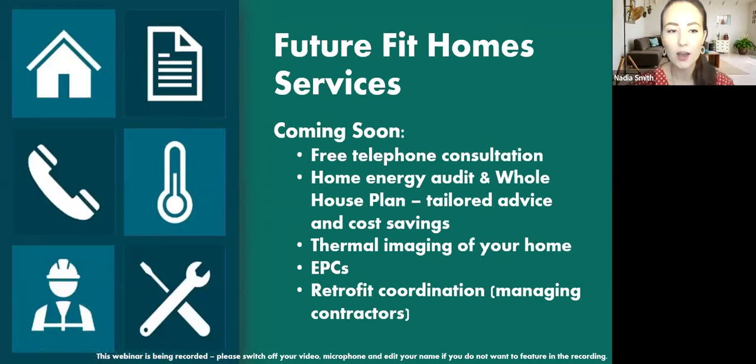So we have a number of services through the programme that you guys can access if you're in Southeast London. So that includes Lewisham, Greenwich, Bromley and Bexley Heath as well. If you're outside of Southeast London, I'll touch upon where you can find your local group and see if they're offering any services to do with deep retrofit as well. But coming soon, and hopefully we're looking to launch at the end of the course. We're just setting up the final few bits of agreements and internal work and making sure we're ready to go.